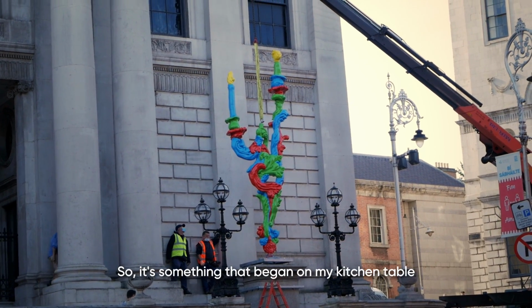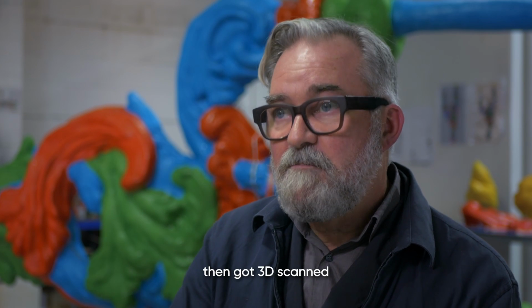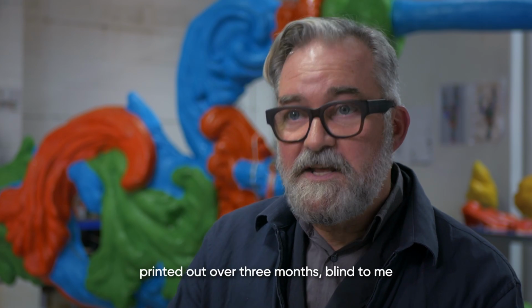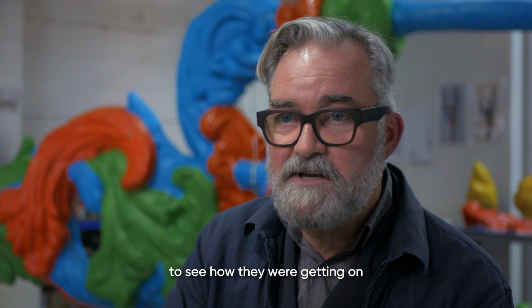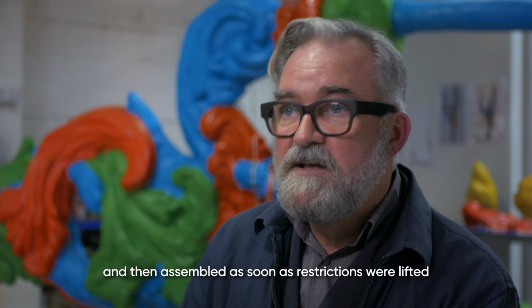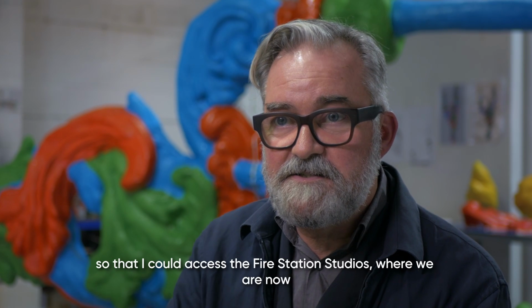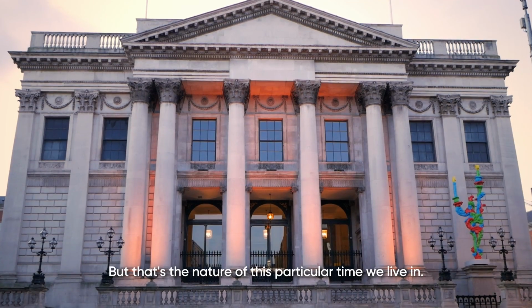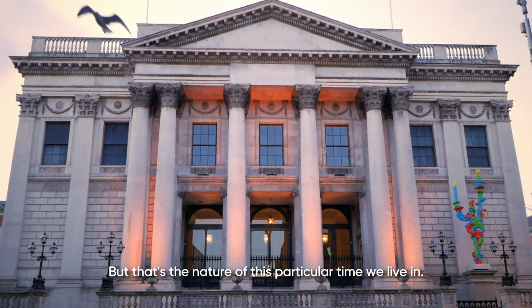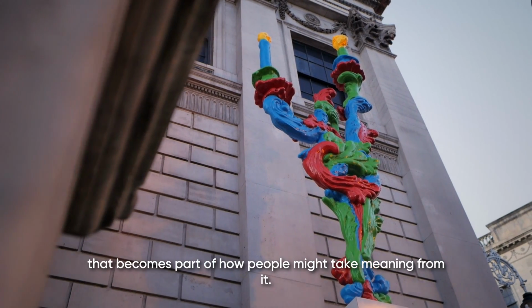So it's something that began on my kitchen table, then got 3D scanned, printed out over 3 months, blind to me because I wasn't able to go to the printing place to see how they were getting on, and then assembled as soon as restrictions were lifted so that I could access the Fire Station Studios where we are now. That didn't happen until June, but that's the nature of this particular time we live in. I think it's part and parcel of that, and becomes part of how people might take meaning from it.